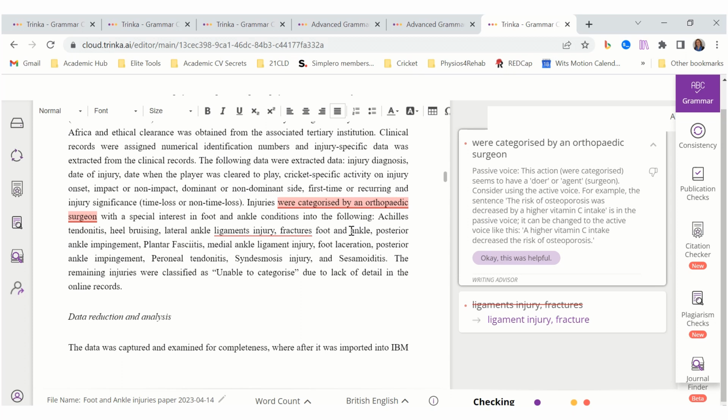The next step for you is to register an account for free or to sign in. I've already got an account, so I've signed in. And this is what Trinka looks like. You can do quite a few things with it, and we'll go through each one of them. But if you want to use the language correction and grammar editing function, you can create a new file where you can copy and paste information in by clicking here, or you can upload a document by clicking here.